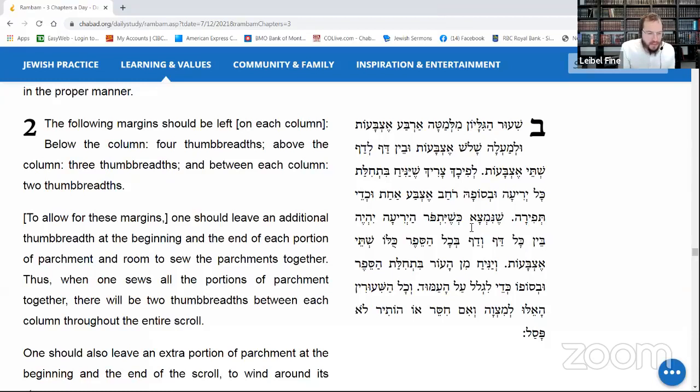Now, Halacha Beis, Shir Hagilyon. So there's margins, obviously, when you're writing a Sefer Torah. So there's margins on the sides. So Milamata, on the bottom, the bottom margin should be Arba Etzbais, four finger sizes. Ulamaila, and on the top should be Shalosh Etzbais, the size of three fingers. Obein Daf Ledaf, and between column and column, right? Because you have one piece of parchment and you'll have multiple columns in it. So in between the two columns, you should have the size of two fingers.